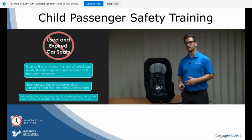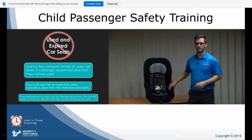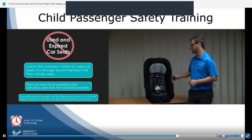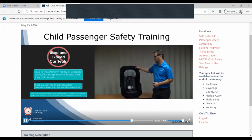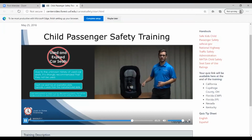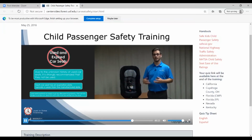Used and expired car seats, if you have one, they do need to be disposed of. The best way to do that is if you find a recycling facility that will take the plastic. A lot of times they will take it, but you do have to remove everything else. You have to take the harness straps out, you have to take the cover off, but they will take the plastic. However, if you can't find a recycling facility to do that, they do need to be thrown in a dumpster. The harness straps will need to be cut, the cover taken off. That way, there's no way that somebody could pull that car seat out of the dumpster.